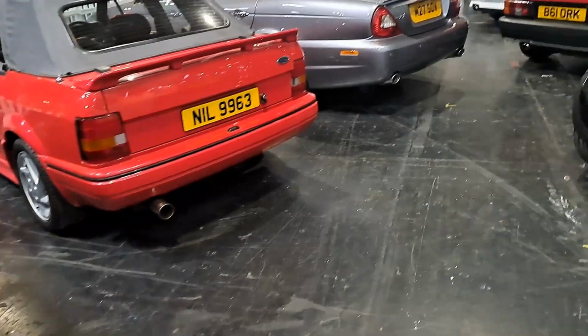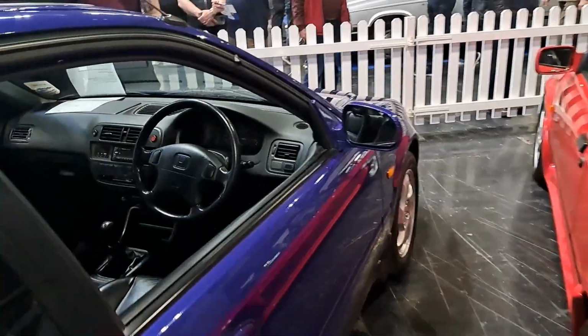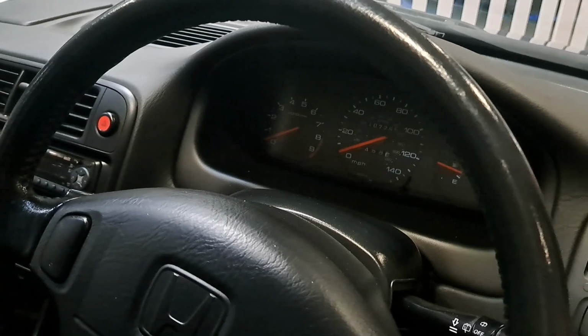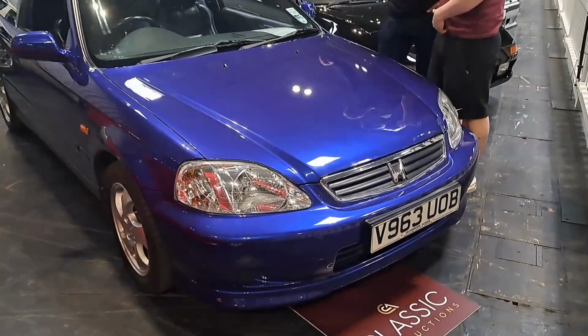Still crazy. The 1.6 B series engine in this screams around, I think, about 8,000 RPM. There we go. Peak power is about 7,600 RPM. That's why we've got a rev count that goes around to 9,000. Yes, I should take a photograph of that for Mr. Quirk and send it over. I'm sure he will enjoy that very, very much.